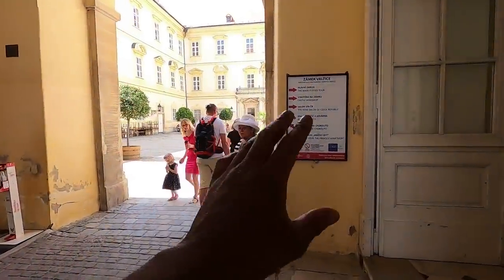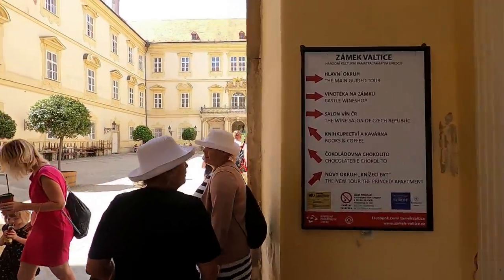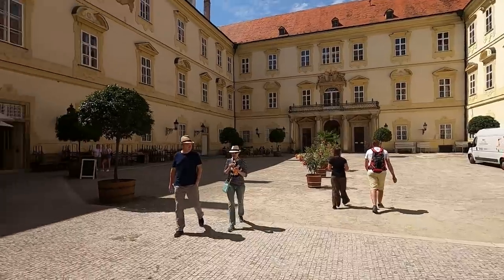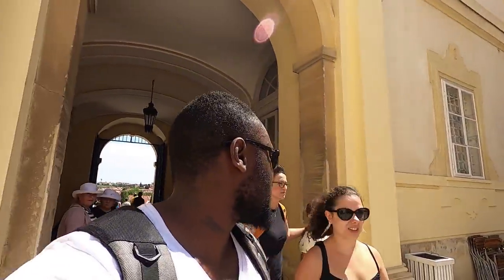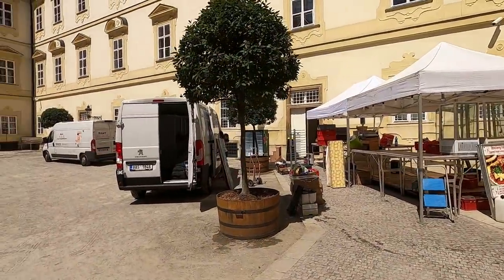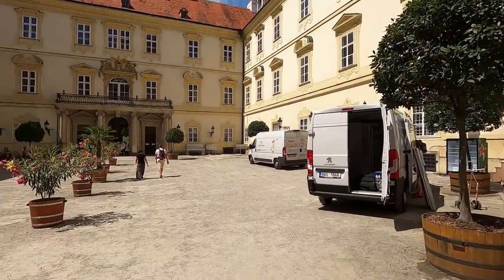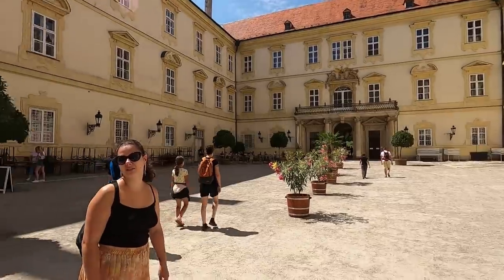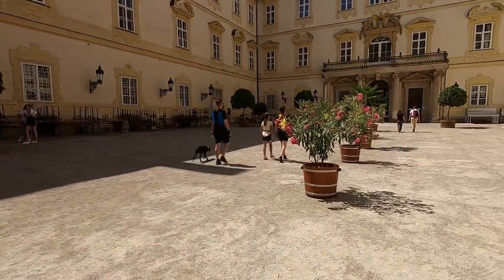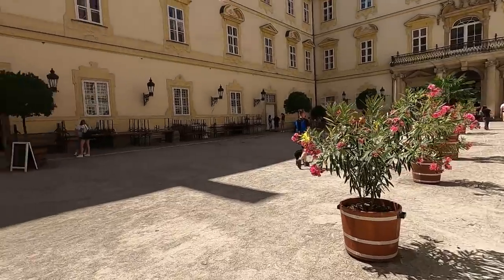So this is like the Zamek here, yeah? The castle. Because Zamek is castle, right? Yeah, Zamek, castle also. It seems like there are coffee places everywhere, like small little coffee shops where you can get wine. Yeah, look at the beautiful flowers here.